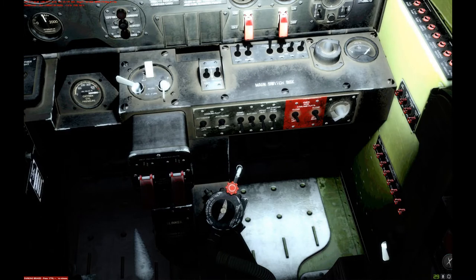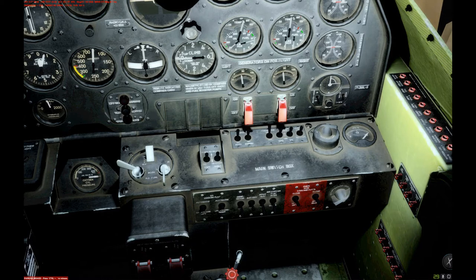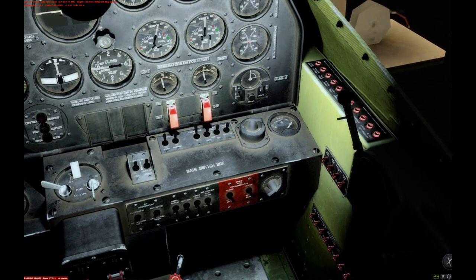Okay. Hydraulic pump checks really don't work, so I'm going to do it once to verify that we have operation, and that's it. 2, 3, 4, 5, 6, 7, 8, 9. Okay, that's right on time. 4, 5, 6, 7, 8, 9, 10, 11 seconds. That's right on time. Back to closed.